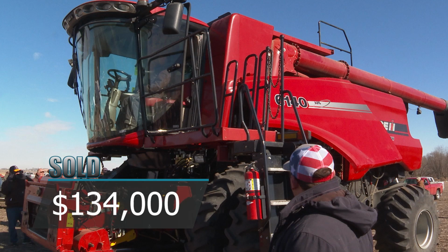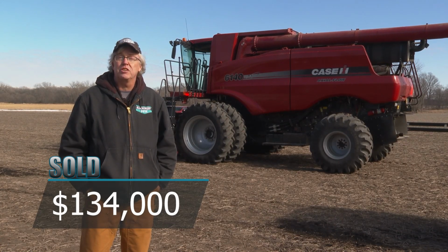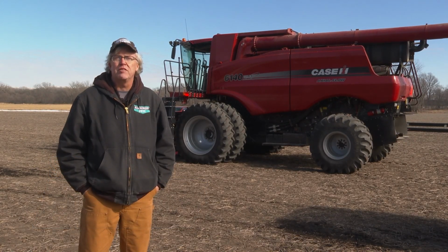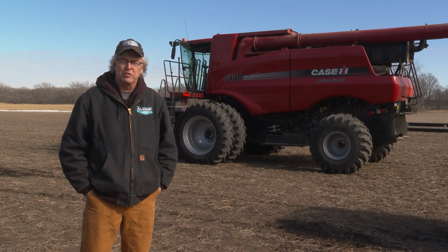Thank you, Dave. Well, folks, pretty hot bidding on our feature item, the combine, the 2014 CaseIH 6140, 1179 SEP hours. Those bids banging back and forth, right and left, winds up selling for $134,000.